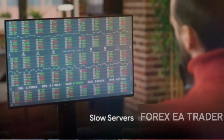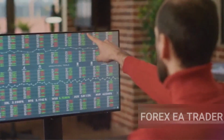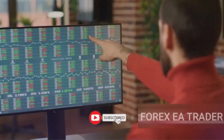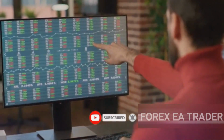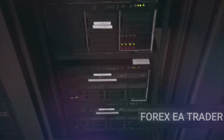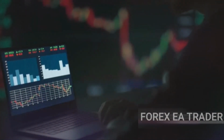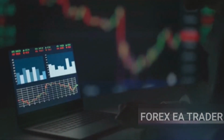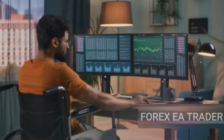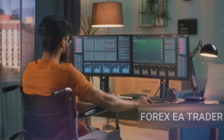Sign number 5, slow servers. Now, let's delve into the importance of speed in trading. Time is the essence of trading, especially for strategies that demand quick execution. Imagine you're a scalper or a day trader, where every second counts. You're aiming for rapid entries and exits in the market, but then you're plagued with a slow server. Your orders lag, your trades get delayed, and suddenly you're missing out on key opportunities. This isn't just frustrating, it's a direct impediment to your trading performance.